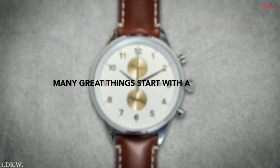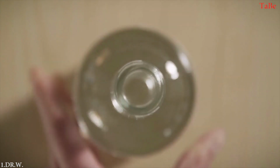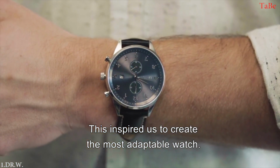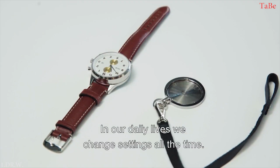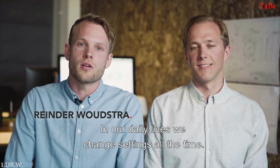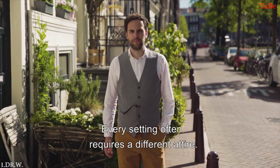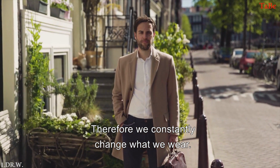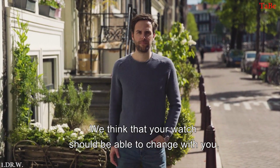Many great things start with a twist. This inspired us to create the most adaptable watch, just by a simple twist. In our daily lives, we change settings all the time. Every setting often requires a different attire. Therefore, we constantly change what we wear. We think that your watch should be able to change with you.